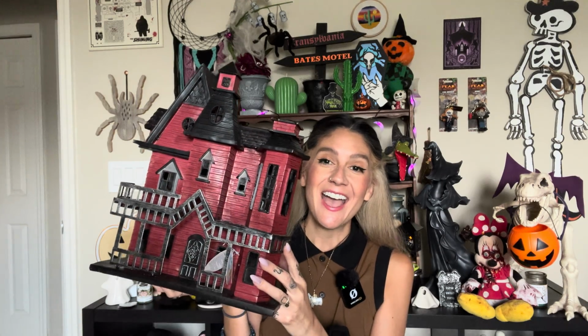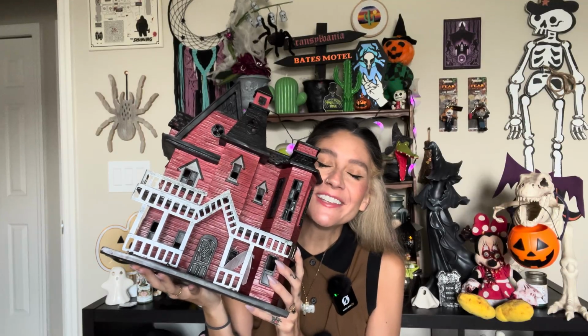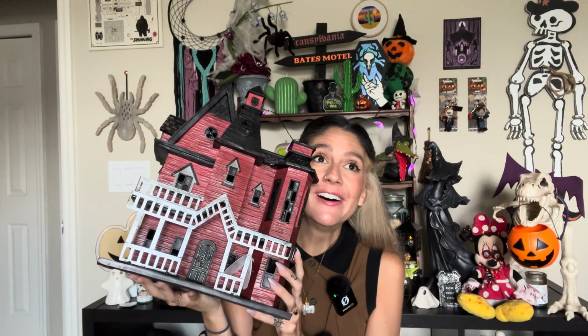I bought the next two pieces here, pieces that I think are going to be hot ticket items. I think that people are really, really going to want this stuff. This is the one that I went with. It's the red house, the red spooky house. Oh, I love it so much.